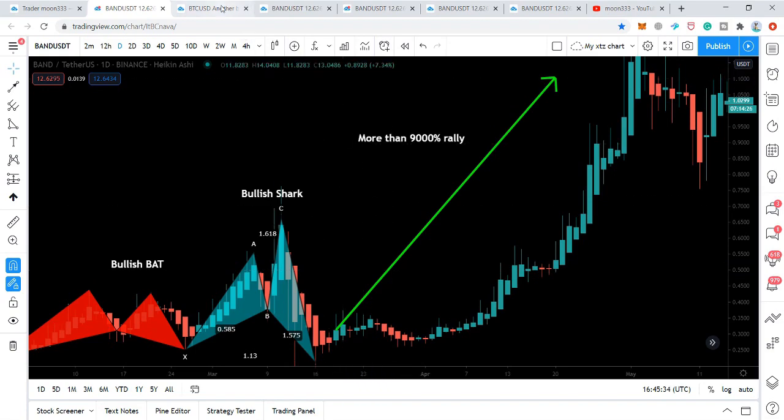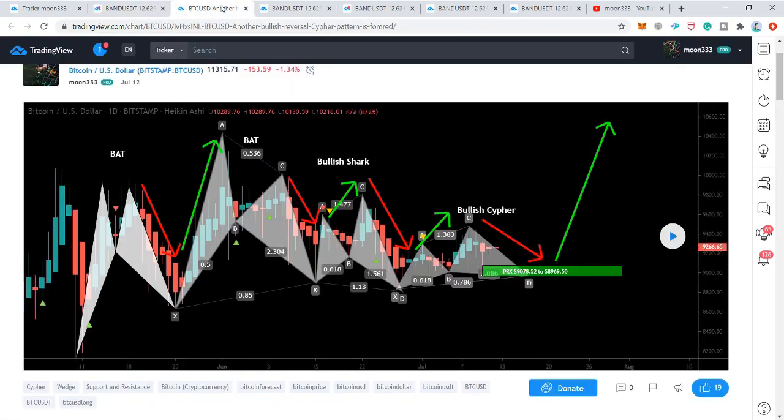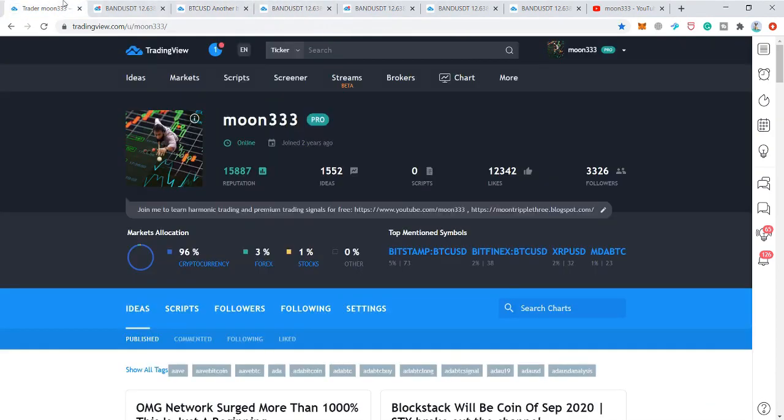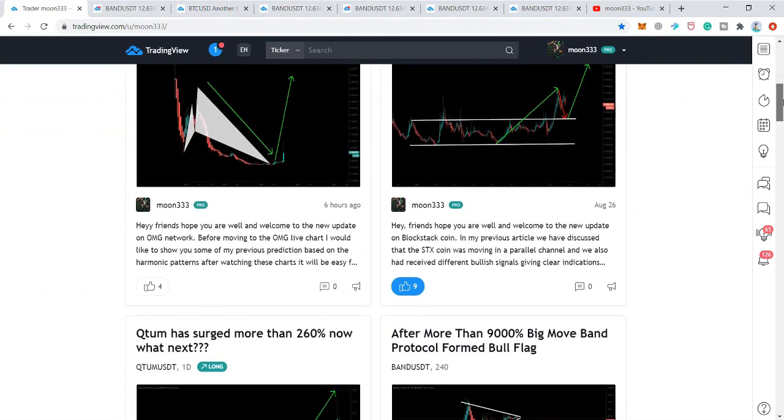For example, I gave you this example in the previous video as well, that Bitcoin also started forming different harmonic moves on the daily chart. And finally it was forming a bullish cipher pattern. I published this chart on the 12th of July, when I predicted that as per the Fibonacci sequence of the bullish cipher pattern, it would move up from here, from 0.618 to 0.786 Fibonacci retracement level. So this was the potential reversal zone, and if I play this chart, you can see that it has spiked even beyond $12,000.